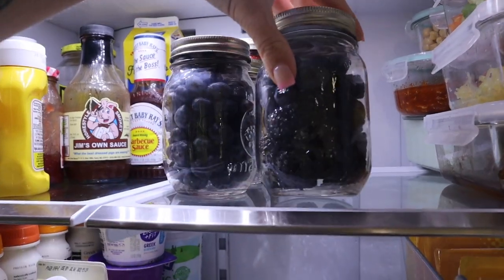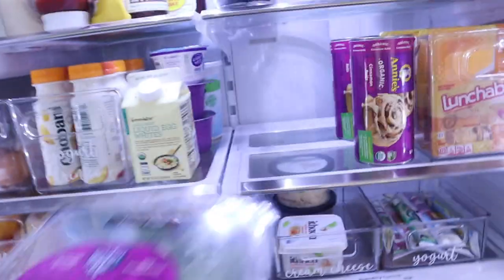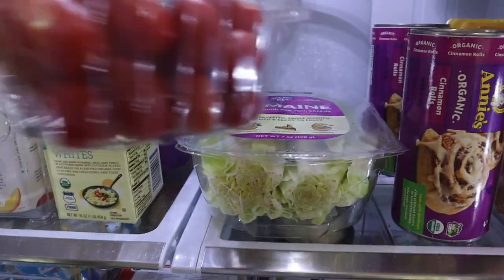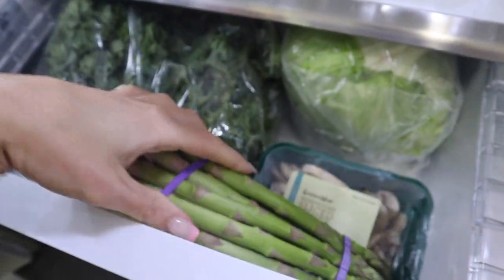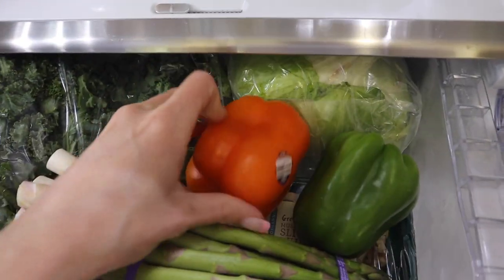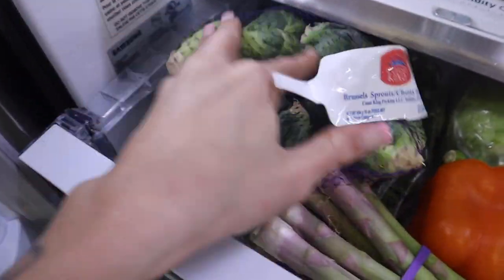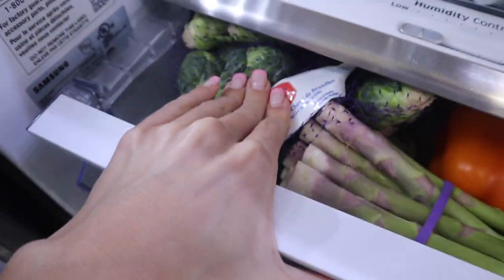Let me know down below what else you would use them for. I've heard people using them for lettuce as well, so I might even try that. But I'm definitely gonna go get some more and some bigger ones as well because I'm able to fit some more stuff in there. So just wanna let you guys know that if you are wanting to find a way to make your fruits and vegetables last longer, definitely try mason jars.